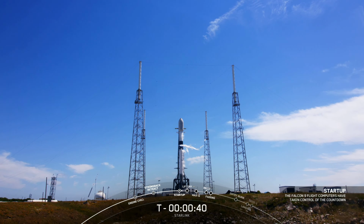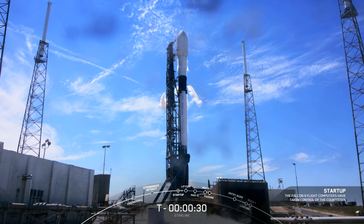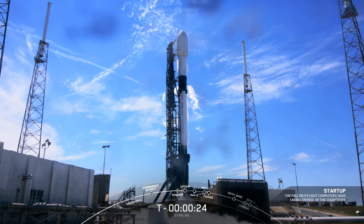Stage 2, pressing for flight. Falcon 9, Starlink LD is go for launch. You heard that call out for go for launch. All systems are go. T-minus 30 seconds. Let's listen in to the terminal count and watch as Falcon 9 takes our Starlink satellites to orbit.